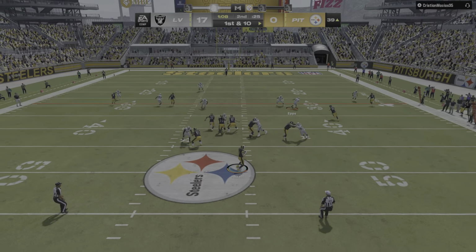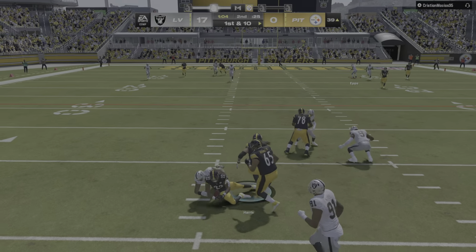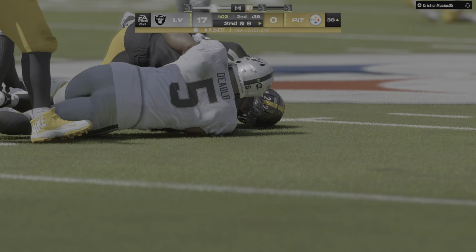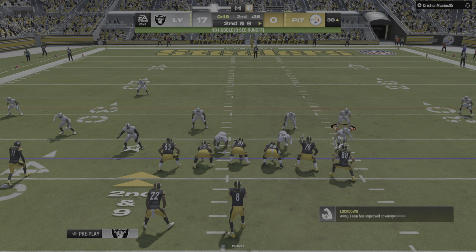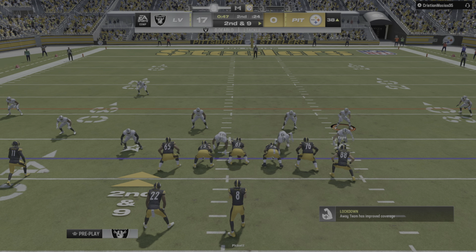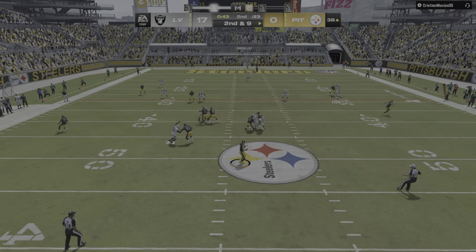To the air on 1st down with Pickett. Got his man complete over the middle. It's Harris. And they will only muster a yard here to the 38. 1 yard gain. Brings up 2nd and 9. Here's Pickett on 2nd down.